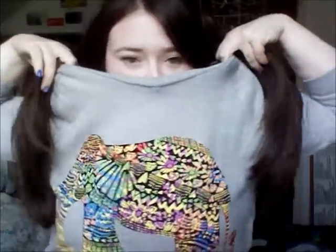I got this new sweatshirt. It's this elephant. I really like it. I got it online from Forever 21 and I really like it.